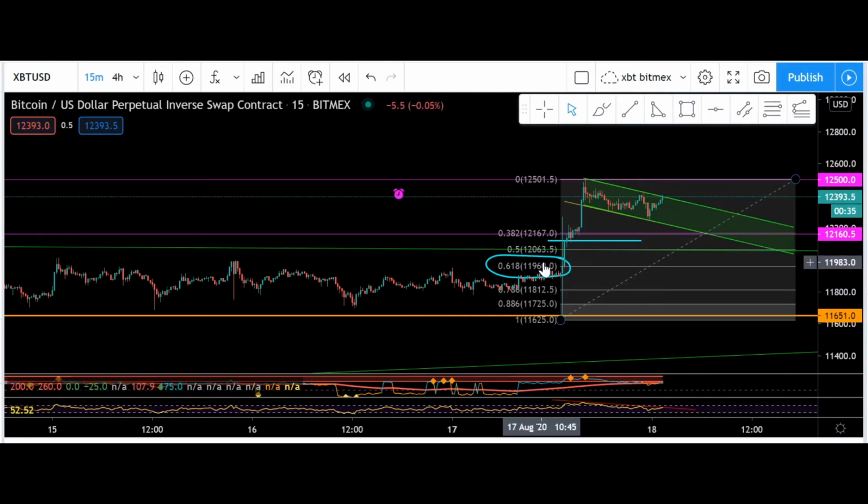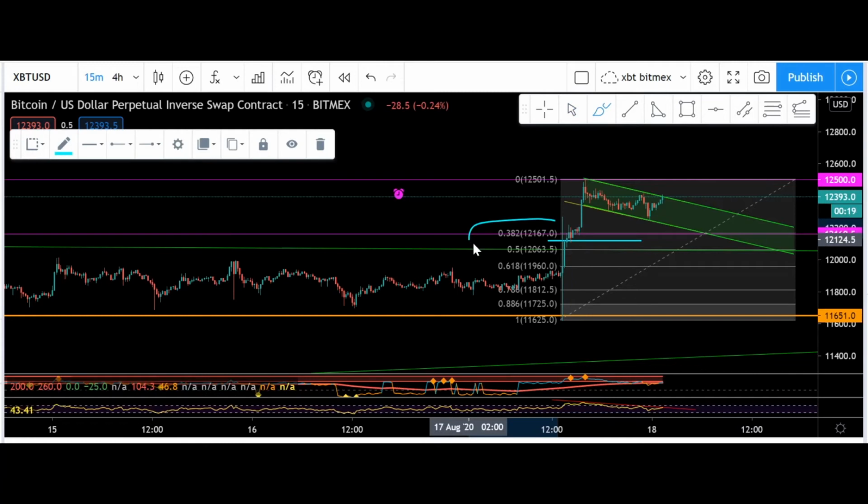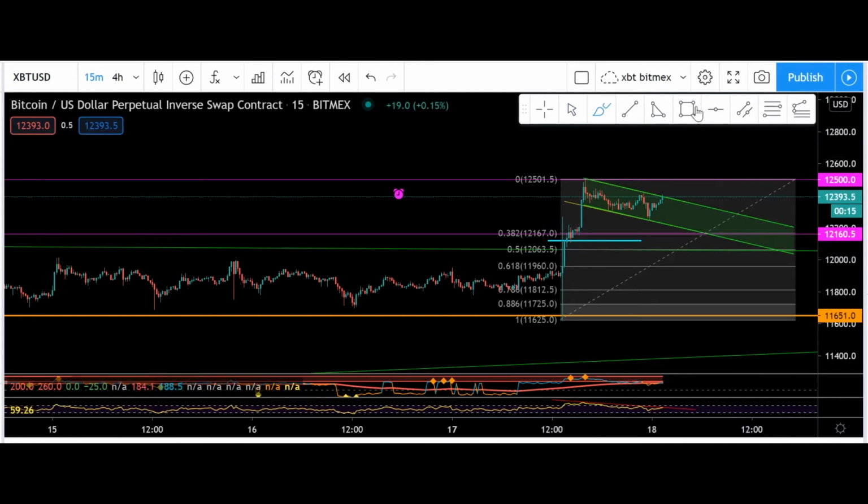So that's another level of interest. I don't necessarily think we're going to break back down below 12,000 just because it is a nice round number and we have got some nice action going on above that. So the bulls might really take us for a run here. I'm really hoping that this 12,170 zone somewhere in there will hold. And yeah, we'll have to see how high she can fly from there.